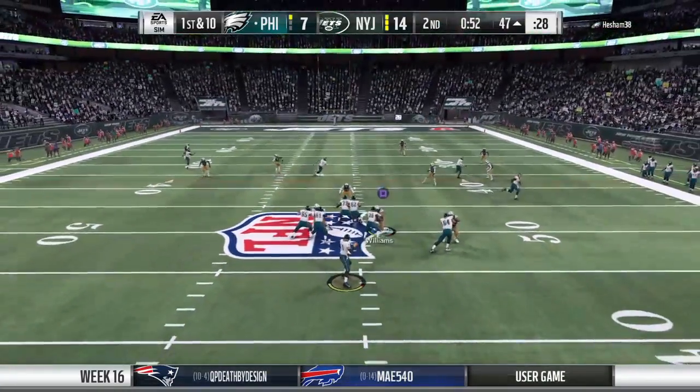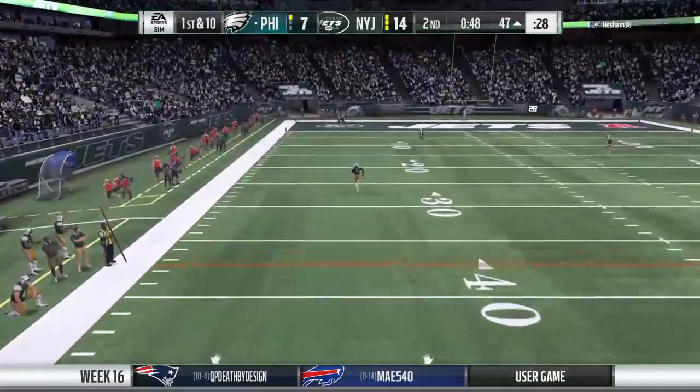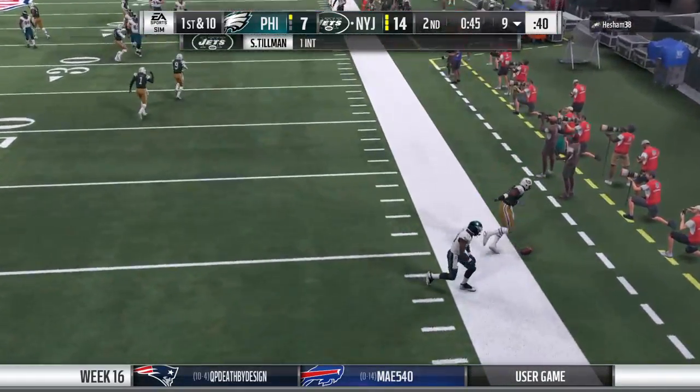Now a play fake here on first down. Forced out to his left. Now he'll let it go on the run. Deep left side, and it's intercepted. Picked off inside the 10.